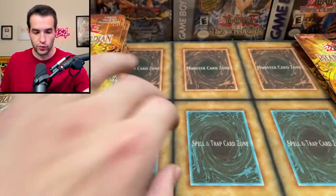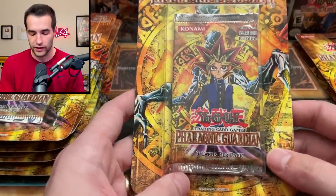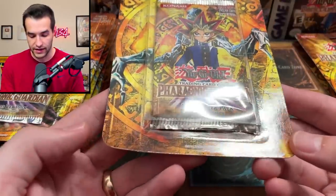You love to see these old school blisters. I mean, these used to be for sale for like $3 and $4, if you guys can believe that. It's pretty insane, but now they are quite a bit more expensive than that.